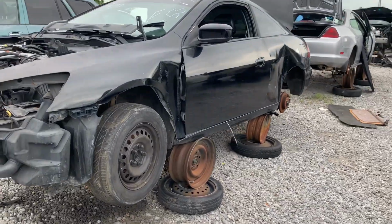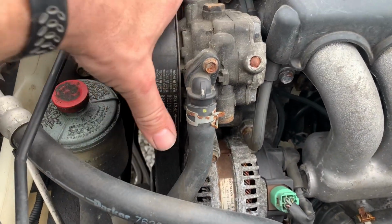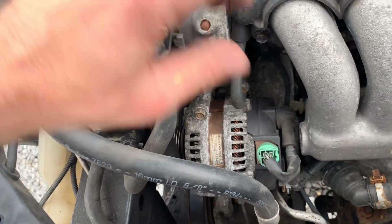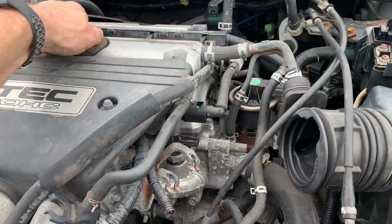There's a 2-door Accord with a horrible paint job, but it has the right motor. So there's a power steering pump we can use on some of the elements. Alternator, VTEC valve back there, oil cap, which I have lost and had to get off of an Accord before.